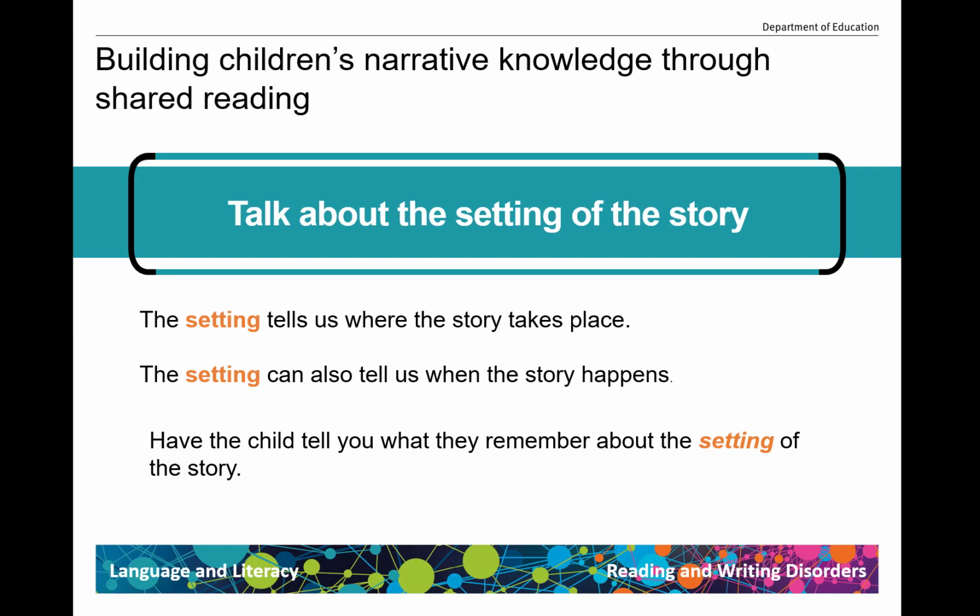Prompt children as needed. You might say, "We saw lots of lizards and dry, dusty dirt. Remember when the people slept outside under the stars and swam in the billabong?" Show the pictures in the book to help children talk about the setting.